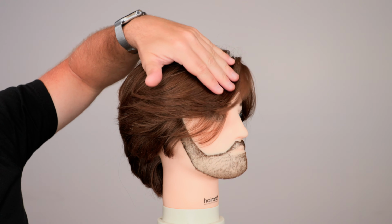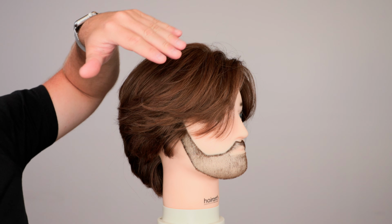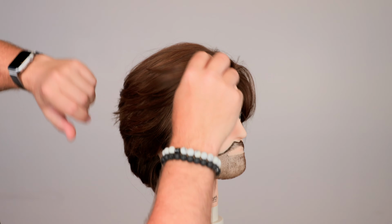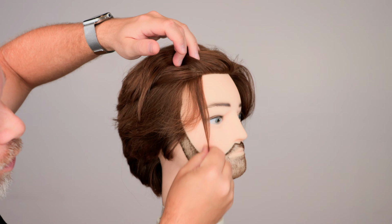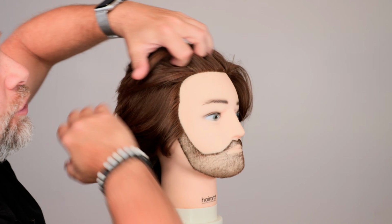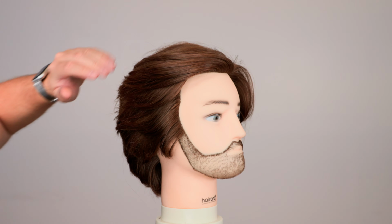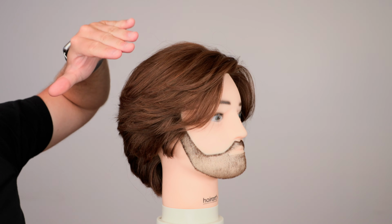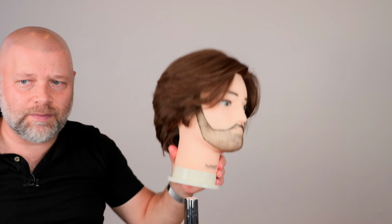So you see I keep pushing this down, and look how long that becomes all of a sudden, right? So all of this, the foundation or the length, the base is way down and through here. However, it's all layered. That's what gives it this shorter appearance. So again, even though it looks shorter, it's actually longer throughout the front here. And this is my Obi-Wan haircut, in case you all are wondering, which is on my YouTube channel.